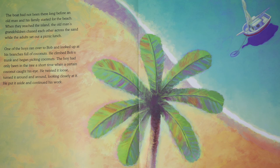When they reached the island, the old man's grandchildren chased each other across the sand while the adults set out a picnic lunch. One of the boys ran over to Bob and looked up at his branches full of coconuts. He climbed Bob's trunk and began picking coconuts. The boy had only been in the tree a short time when a certain coconut caught his eye. He twisted it loose, turned it around and around, looking closely at it. He put it aside and continued his work. Notice a pattern anywhere?